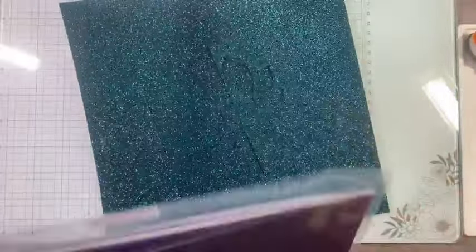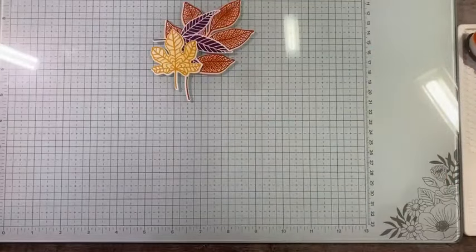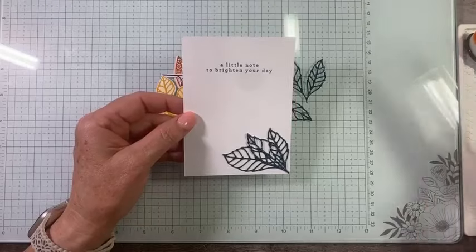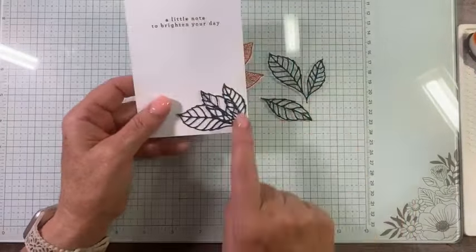So with glimmer papers, a little goes a long way. So I'm just using a little bit on my card. And this is the kind of paper that the glitter does not rub off and go everywhere. Okay, so I've got a set of leaves here. And then I took the other set of leaves and I put them on my inside card, which I've stamped in Pretty Peacock with a little note to brighten your day. And that's from the Changing Leaves stamp set. And I put the other set down here so that I've got a nice inside piece.